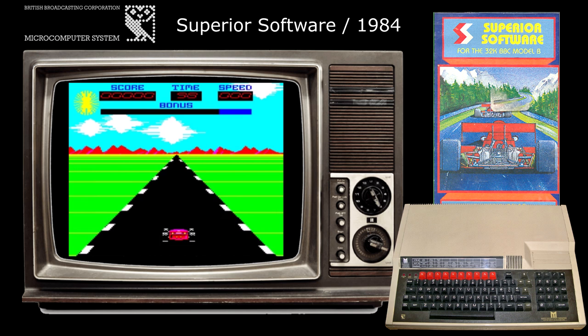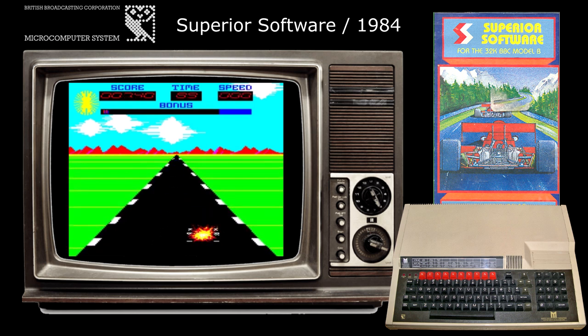A driving game by legendary BBC micro programmer Peter Johnson, you say? Where do I sign up? It's safe to say that I was pretty excited to try out Overdrive, having only been aware of the excellent BBC port of Pole Position back in the day.